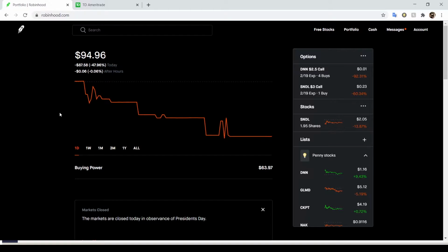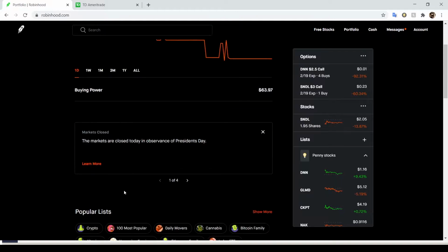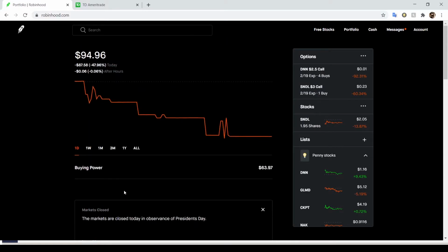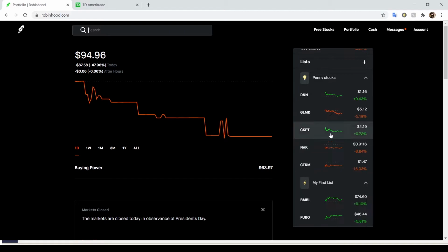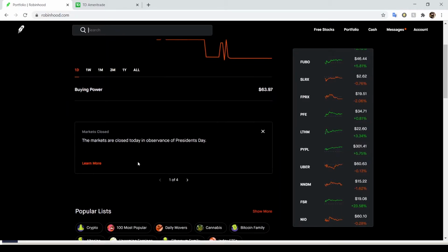So, some things I like about Robinhood, the interface is easy on the eyes. It's nice to kind of look over. It's easy to find stuff that you're looking for on it for sure. So we can see here, we can search whatever stocks we need. You can have a nice diversified list of all of your favorite stocks.